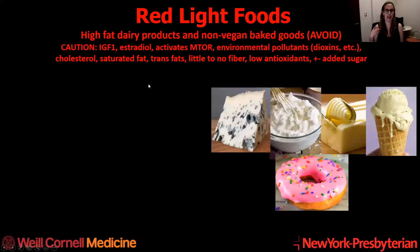And then we're getting into the red light foods. I personally think these should be avoided, but certainly very limited if you're not going to avoid them completely. Because when you have something like cheese, you're taking all the potentially harmful effects of dairy products and concentrating them. So it's very high in saturated fat, very high in cholesterol, no fiber, higher in estrogen, more activating of mTOR, may have more pollutants in it, and added sugars, no fiber, all these other concerns as well.